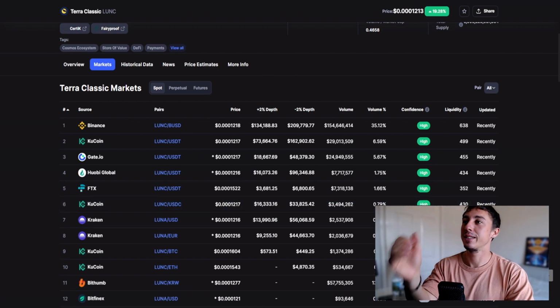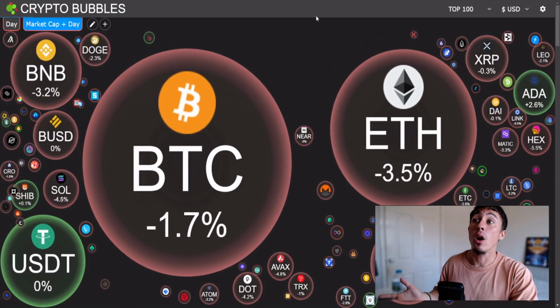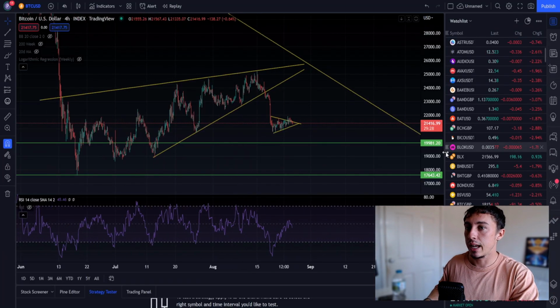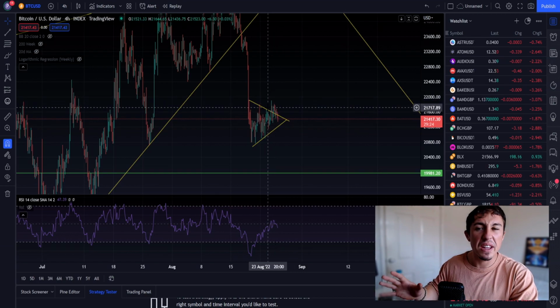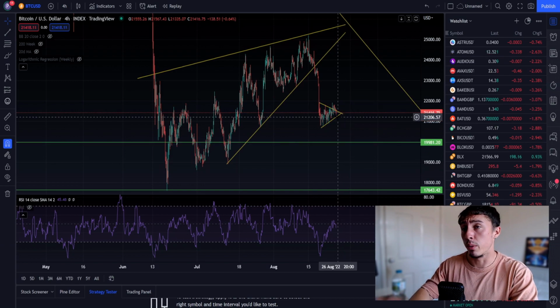Crypto bubbles today, to be honest, the rest of the market is just looking pretty stagnant. There's not really much excitement going on with Bitcoin or Ethereum. We're just holding at this 21K range and $1,600 level. Hopefully we'll get some movement soon. You can see Bitcoin has come back into its symmetrical triangle. We tried to get a breakout, but we got a fake out. No dramas. Fortunately, we might see continuation to $20,000 if we do lose the support of 21.2K.